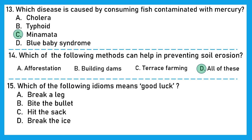Question 15. Which of the following idioms means good luck? Is it break a leg, bite the bullet, hit the sack or break the ice? And the right answer is option A, break a leg, which means good luck.